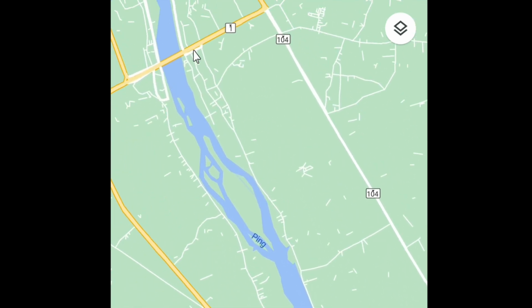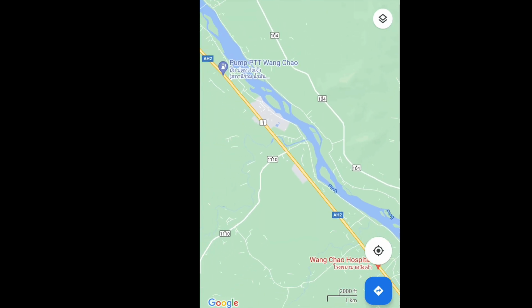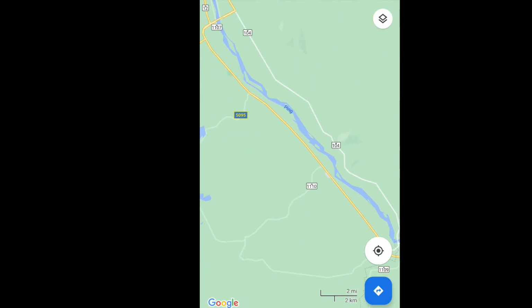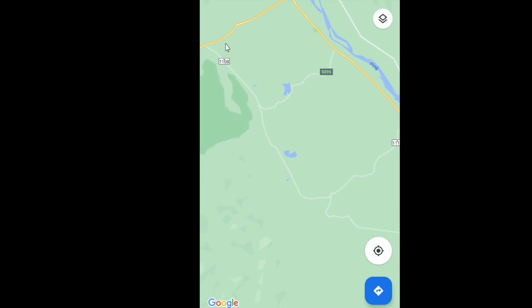And this, in fact, is the road that I took from Tak down to Gamphaeng Phet. So as we zoom out, you'll see that that small road will suddenly disappear. Boom, it's gone. So it looks like we only have a choice between this road and that one. But what I want to do, of course, is go to Mae Sot. So I'm looking towards this side, and the first thing I saw were these roads.